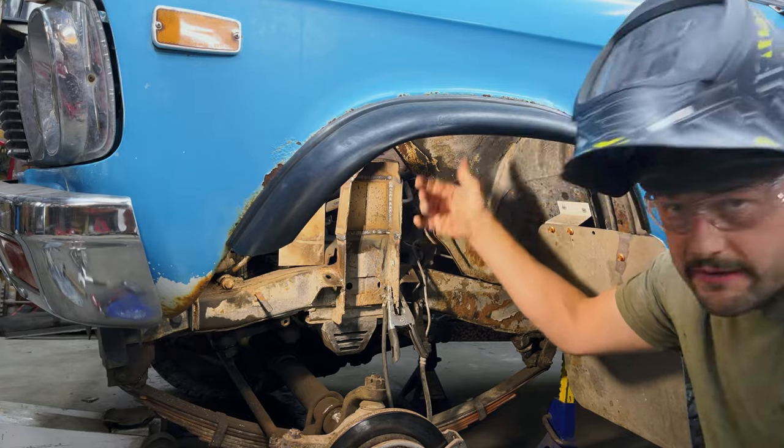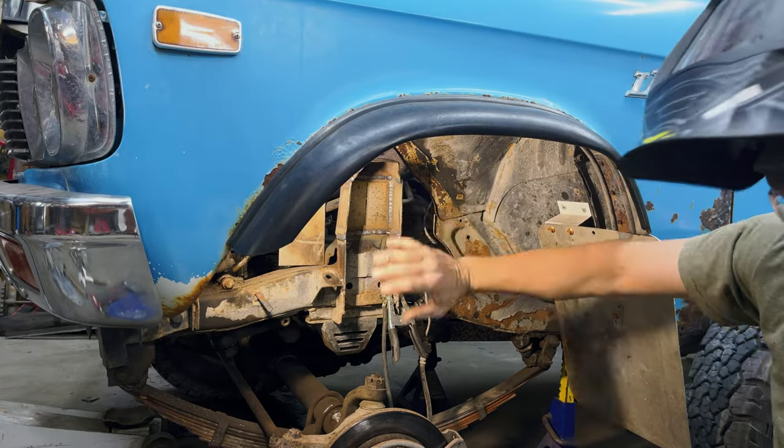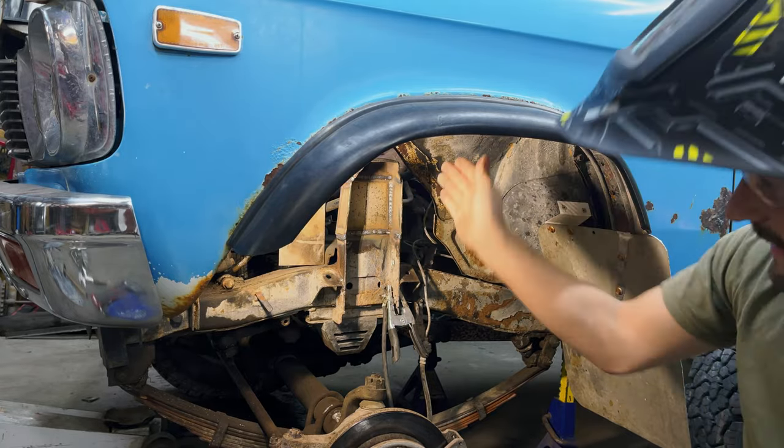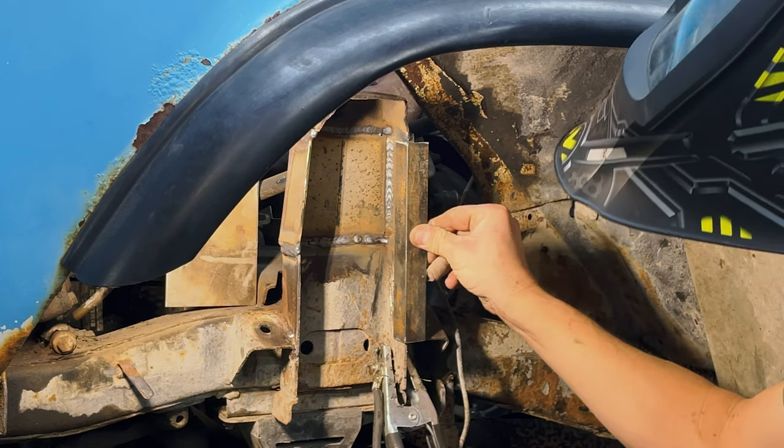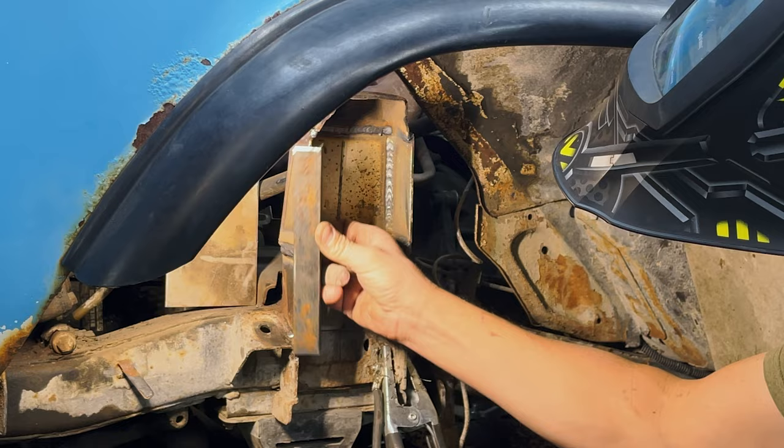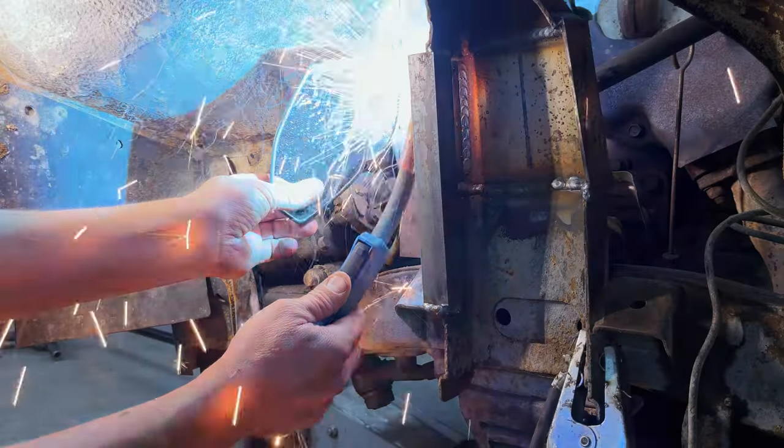Since we extended this thing by about 4 inches, it might be a bit more flimsy, more apt to bend, because we're going to be jumping this thing. So we're going to use a piece of angle iron in here just like that. Give it a flange on both sides.